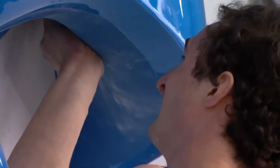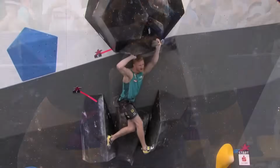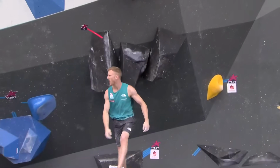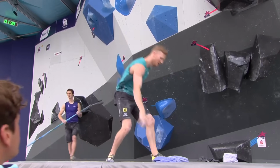Oh, it's fat bad, that hold is. Yeah, it's terrible, isn't it? No little extra screw on in there or anything. No screw on and no edge at all, just rolls upwards into it. And Jakob just couldn't find the foot position. He needed, as you said, to get the feet higher. I think he left his feet so low and just did more moves and then just couldn't move.